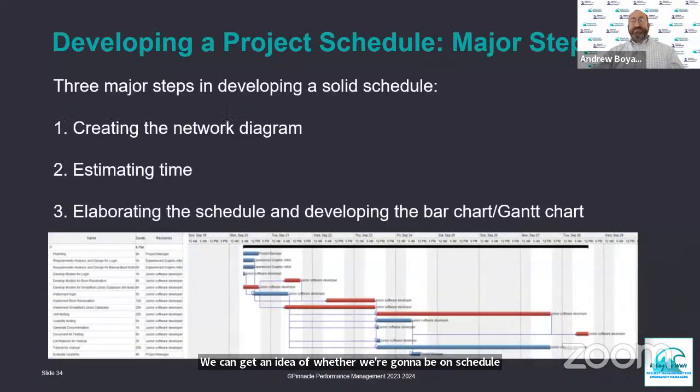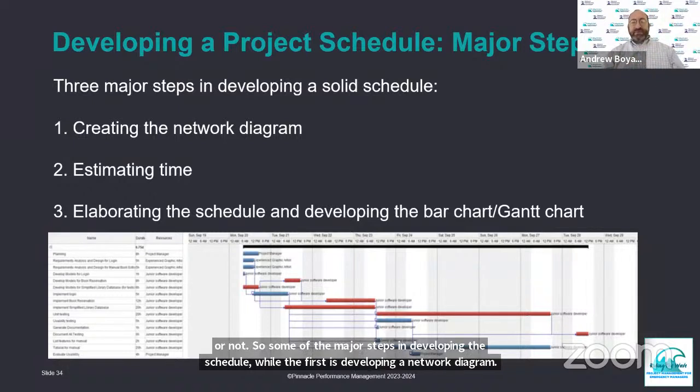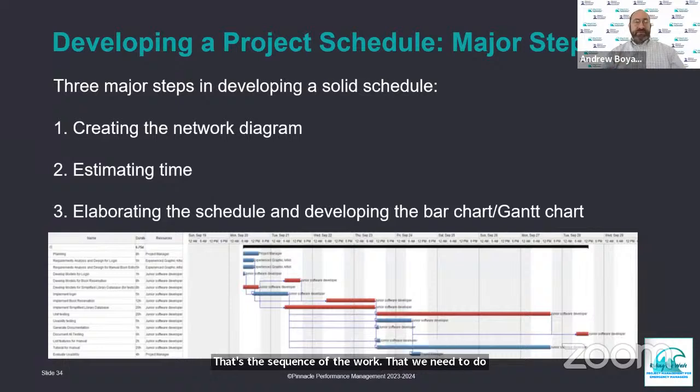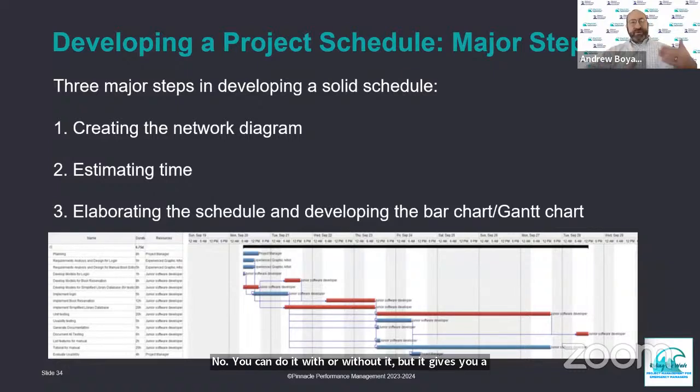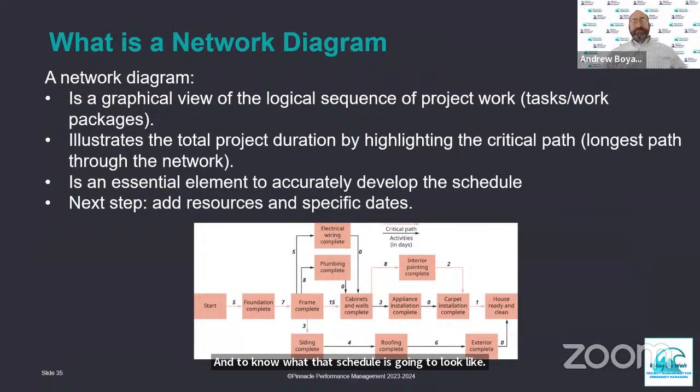So some of the major steps in developing a schedule. Well, the first is developing a network diagram. That's the sequence of the work that we need to do. It's estimating the time involved for each of those tasks and elaborating the schedule and developing what we would call classically a bar or Gantt chart. Now, is a bar or Gantt chart absolutely necessary? No. You can do it with or without it, but it gives you a nice graphical idea of where those dependencies are and what that schedule is going to look like. And then there are other things that need to be incorporated into that.